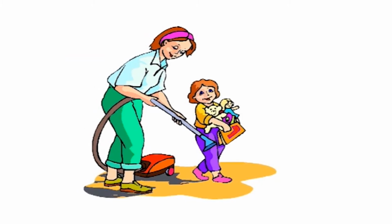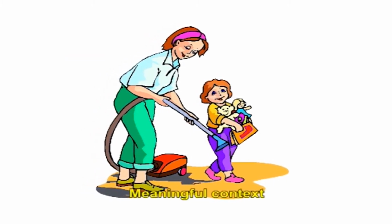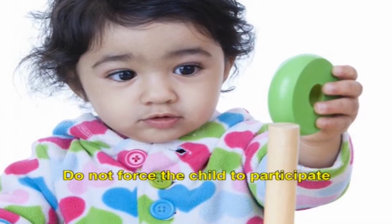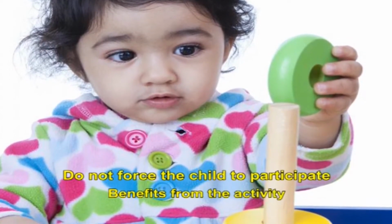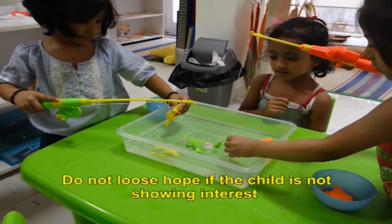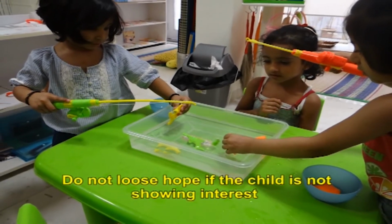This saves time, and also the child learns through more meaningful context. Do not force the child to participate. Cooperation of the child is very important so that the child benefits from the activity. Do not lose hope if the child is not showing interest in the activity during the first few attempts.